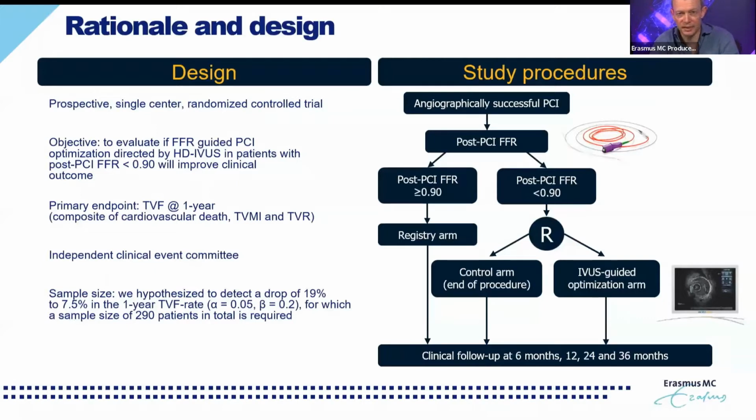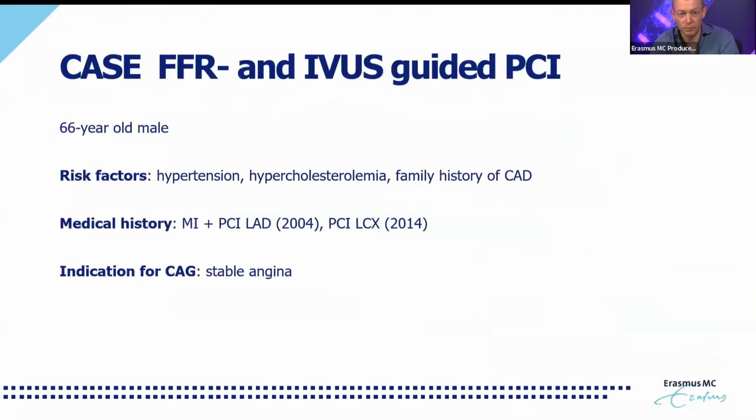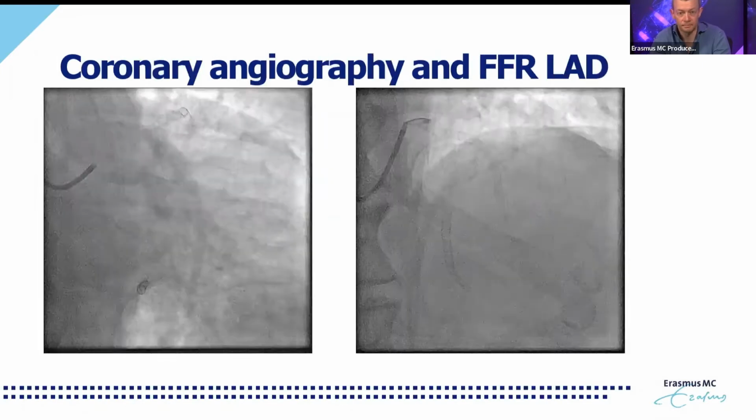So that said, I think we'll continue with presenting you the first case in which we used imaging and physiology to improve our outcomes. So this was a 66-year-old male patient with hypertension, hypercholesterolemia, and a family history of coronary artery disease that had a history of MI and the PCI of the LAD already 16 years ago, and the PCI of the circumflex in 2014, who currently presented with CCS class 3 angina.